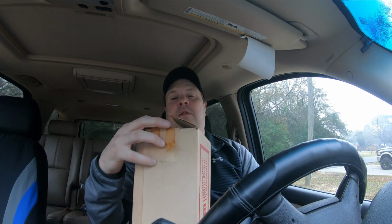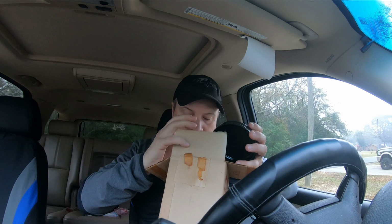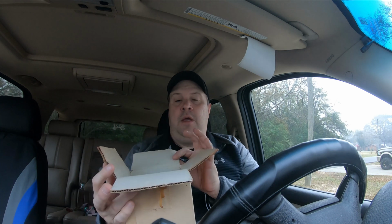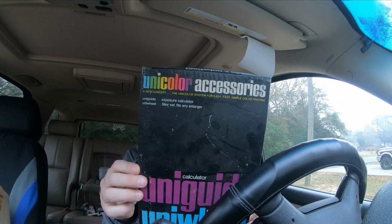So, continuing with some of that stuff they had there for color processing, I picked up this, which is basically, it says on the box, a Unicolor drum. Now, I've seen the Unicolor drum 2 on eBay for sale. It's kind of hard to see what it is. And that was like $80. I don't know how much this would go for. I'm just going to take a shot in the dark and sell it for like, I don't know, $80. And then I bought 2 of these boxes, the Uniguide and Uniwheel calculator. And they're still inside. Here's the other one.